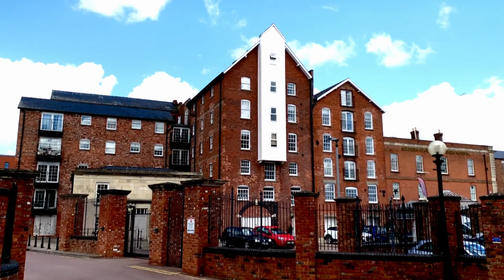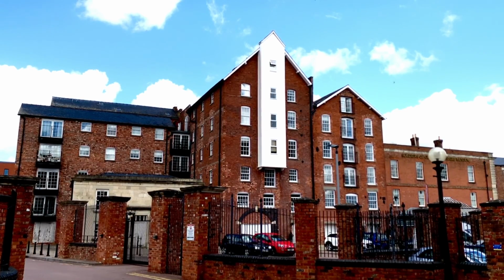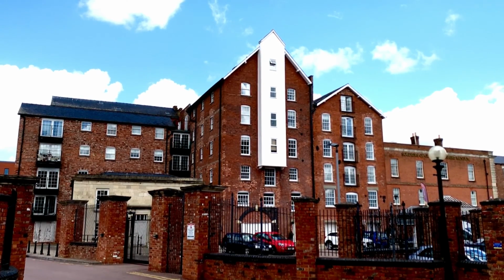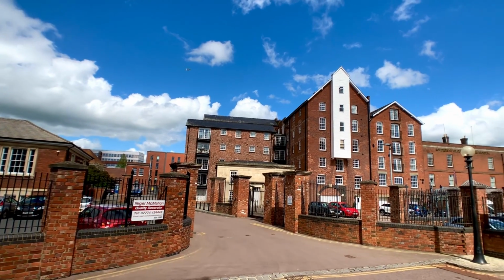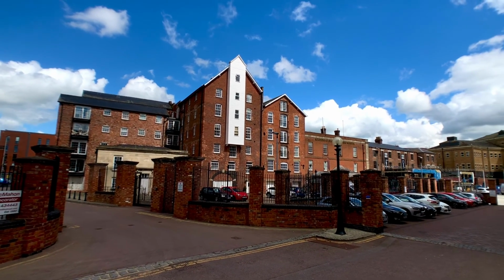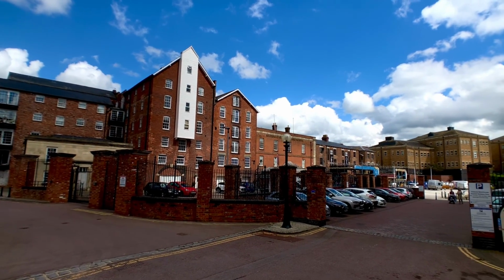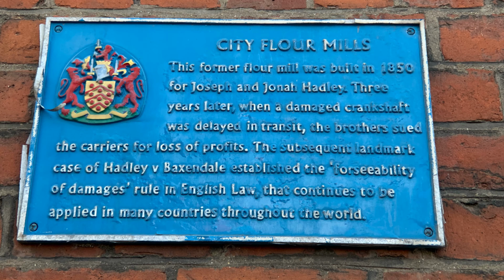In the early days, corn imported through Gloucester was sent on to be processed by flour mills in the Midlands, but during the second half of the 19th century, several flour mills were built in the docks. The building with the white wooden structure down the wall used to be a grain warehouse with a flour mill to its right, originally owned by the Hadley brothers. This mill was involved in a landmark case, Hadley versus Baxendale, a famous case in legal history.